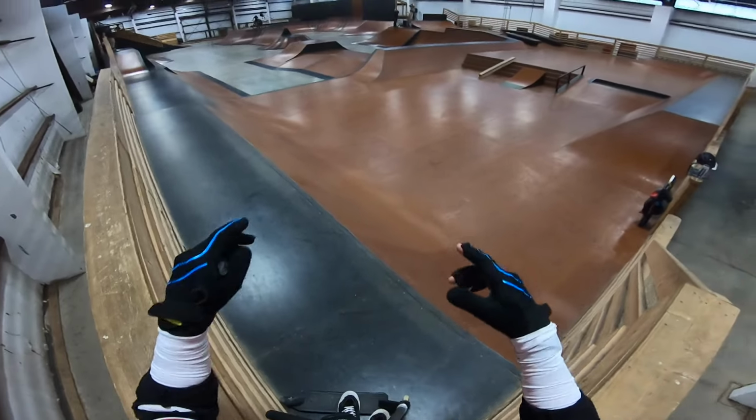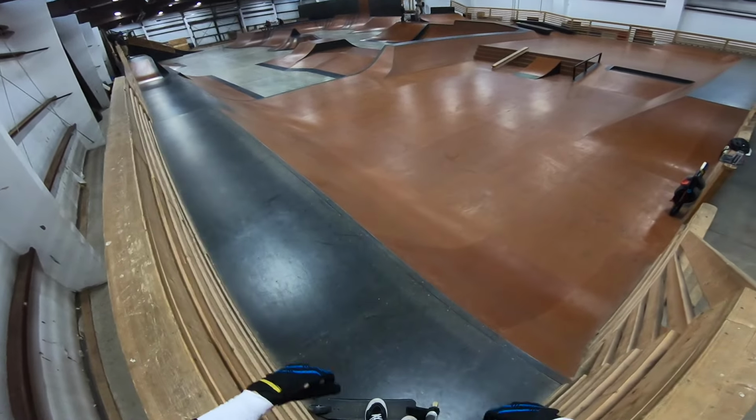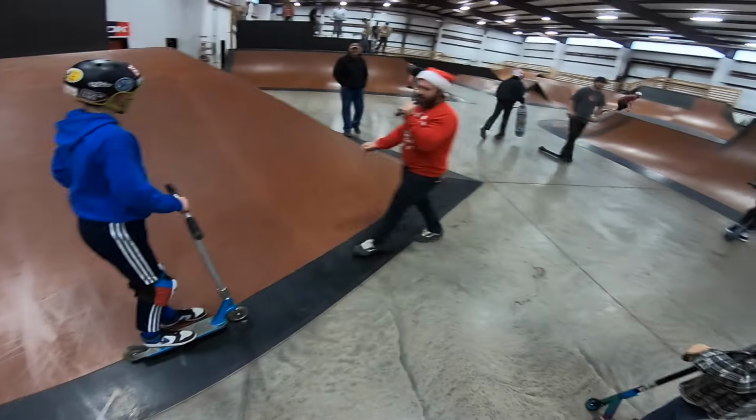Scooter riders together. I'm gonna meet up in that middle bowl area right between the box jump and the quarter pipe over there, and that's where we're gonna do the game of foot down. It's gonna be sick. I'm gonna introduce my friend Chase Rose.